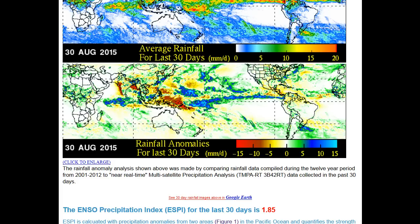Another measure of coupling between the atmosphere and the ocean is the ESPI index, currently at plus 1.85. It was up at about 2.5 a couple of weeks ago, has lost some ground. It went down to about minus 1.65 or 1.7, and is now starting to work its way up.